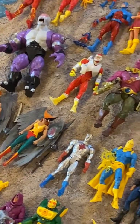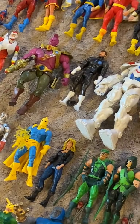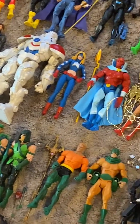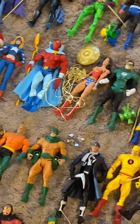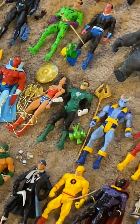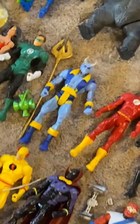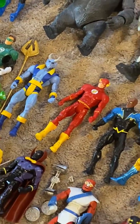There's Validus down there. He's awesome. He's from Legion of Superheroes. He's a villain. Him and Tur are in this auction. My favorite character of all of them, probably Blue Devil, right there. Okay, hate to let him go.